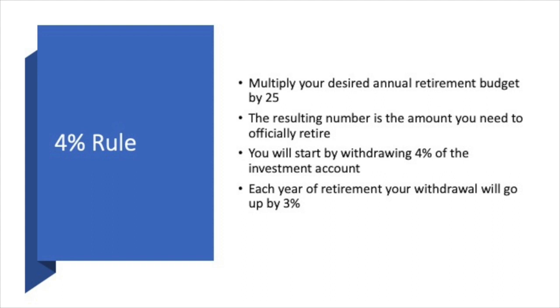How it works is you'll be able to withdraw 4% of what you have in your retirement account every year, and you'll even be able to keep up with inflation. The great thing about the 4% rule is that it's designed so that you never run out of money in retirement. So if you have a retirement account with $1 million in it, and you want to withdraw $40,000 every year, you'll never run out of money, no matter what. And that's based on the entire history of the stock market.